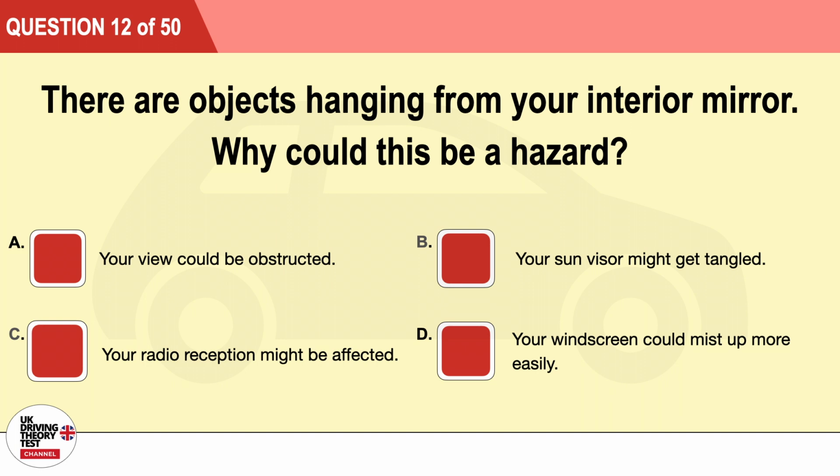Question 12. There are objects hanging from your interior mirror. Why could this be a hazard? A. Your view could be obstructed. B. Your sun visor might get tangled. C. Your radio reception might be affected. D. Your windscreen could mist up more easily.